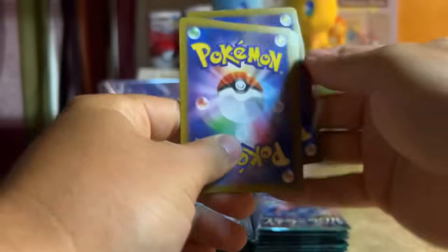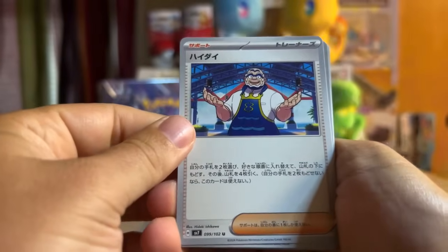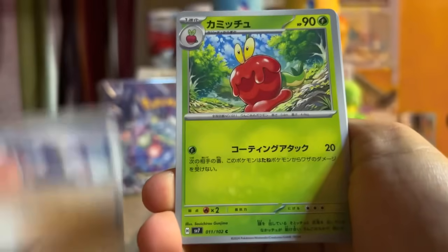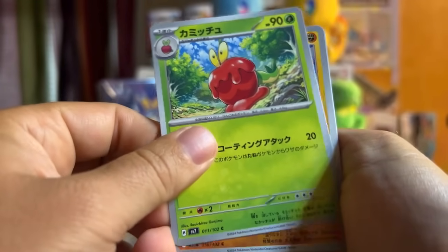The invisible areas, the invisible pathways and stuff, took me longer than it should have. We got Kofu giving like a, this is the set, this is what you get, opening from a set, you want more? Yeah, fuck off. We got the Dipplin, little Applin's evolved form, one of the good new ones.